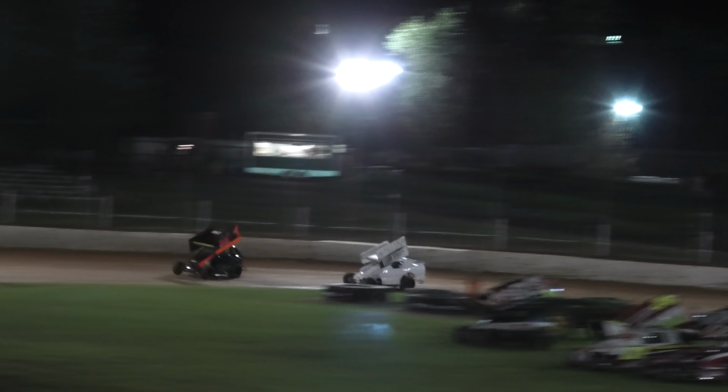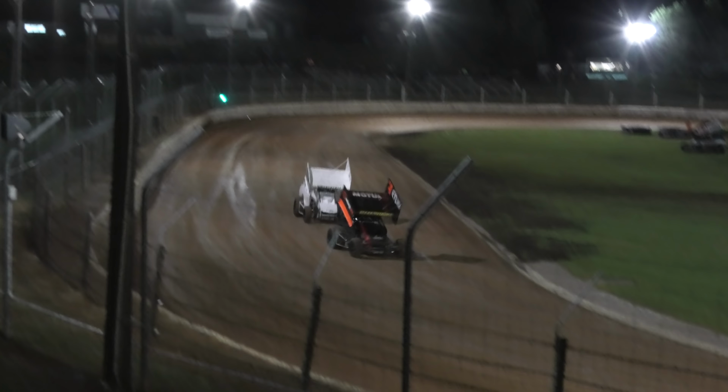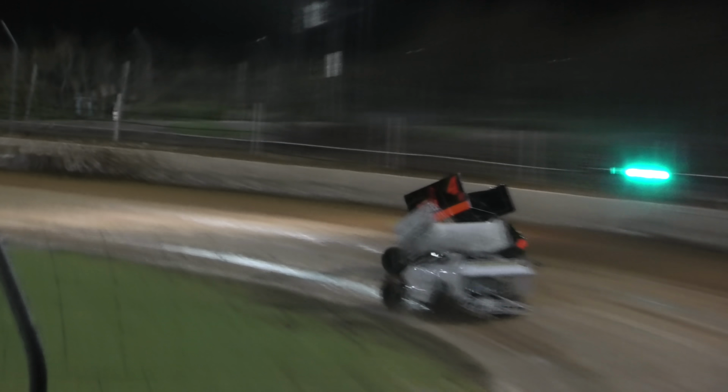This time Hodgson gets it. Gets around the outside, gas down. He gets a good line too. Better drive coming out of 1 and 2 for Hodgson. Puts two or three car lengths on Kalin. Hodgson lines up the back straight. White flag, one to go.